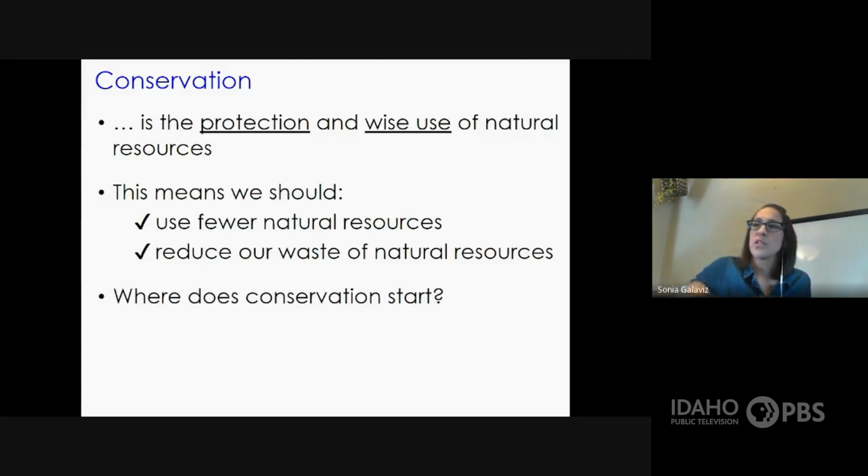And where does that conservation start? All of your examples of using water in a better way, in a non-abusive way, as Oren was saying, where does that start? Does that start in companies or in businesses and government? Or does it start in our own homes?